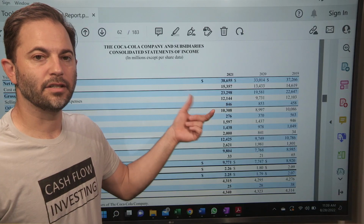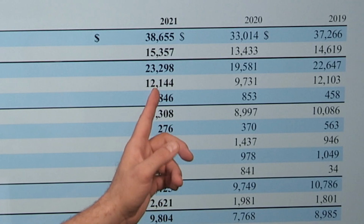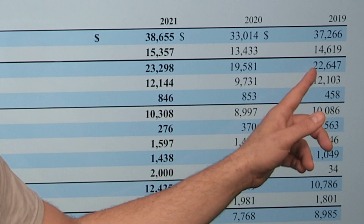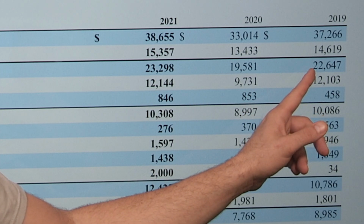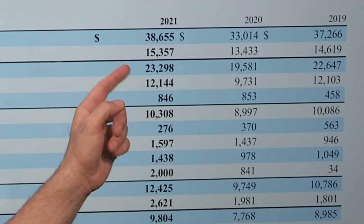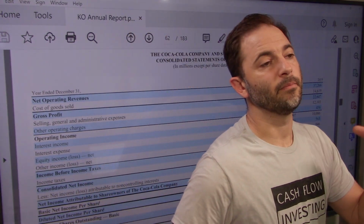So your profit scales by this number growing slower than this number. And you can see that this is fairly constant over 2 years, 12.1, 12.1. But gross profit is growing, 22.6 billion, 23.2 billion. So this is growing on constant fixed costs, so their profit margin is expanding.